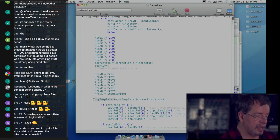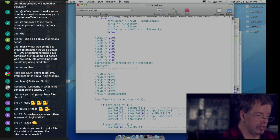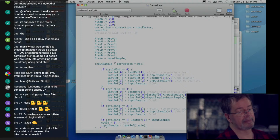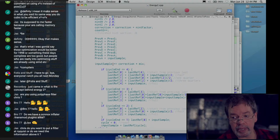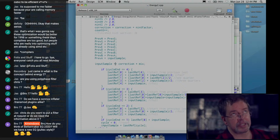So if we take this out, we've got our dry sample being the same as this. So now if we take this and just make it be correction times mix, it's doing the same thing as dry sample. Input sample equals dry sample plus correction times mix. Because what we were doing was a plus equals. We were doing, like, this is the same as dry sample, but we're adding this stuff and then just immediately using it on the output. Which was somewhat, I tend to do things in a more consistent way these days. So that was a slightly unusual way of doing it.